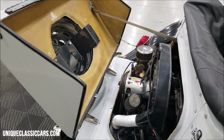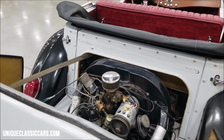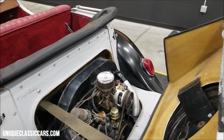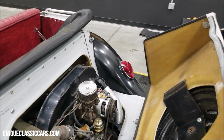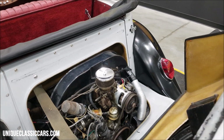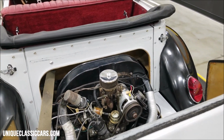Again, Classic Roadsters LTD, replica of an MGTD, 1953 variety. And it does have clear title. Like I said, it is titled as a 1983 because that's when it was finished. We'll have a VIN number, everything there.